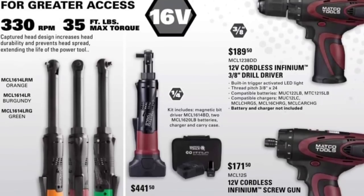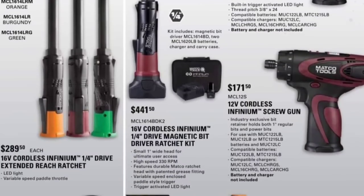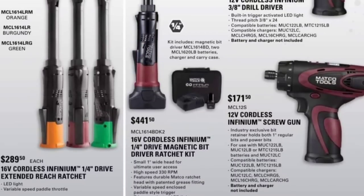Mac, the Infinium stuff's not terrible. I don't mind it. It is kind of pricey for what I would consider a generic tool truck brand, because it's not been around long. They really came in hammering out. I mean, $289.50, I'm probably going to buy a Snap-on. They're really the same price.